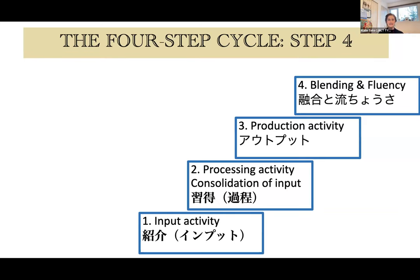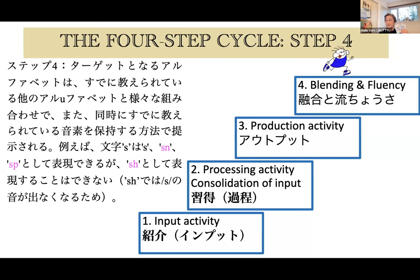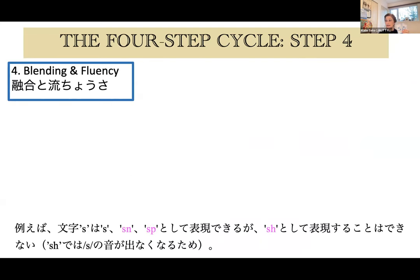Now, this is something I don't see taught in any elementary school textbook. What you want to be careful of here is presenting your grapheme, in this case I'm choosing S, and combining it with other letters, but keeping the S sound. So sn or sp are okay, but sh is not okay. So that's the next slide.